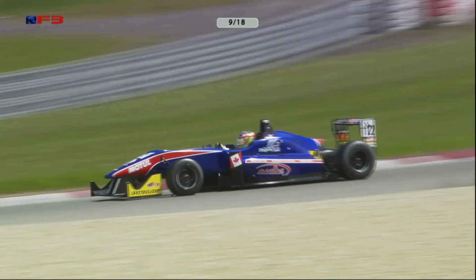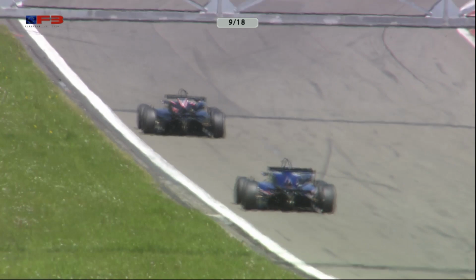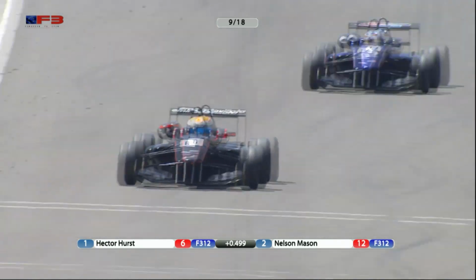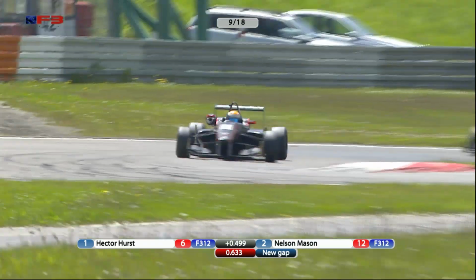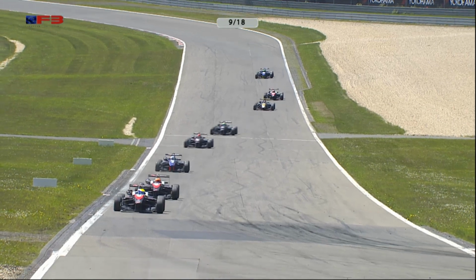And Mason, whereas yesterday he was just trying too hard and was a little bit ragged, today he is driving very precisely indeed. But Hurst has had a good exit from turn 11 through turn 12. He continues to pull clear of Mason. I suspect the gap does go out by a couple of tenths of a second, but then Mason looking to get the car hooked up perfectly through that final chicane. Not sure whether he's been able to do that.